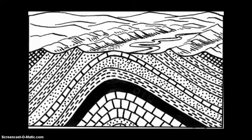There's rain coming down, causing the areas that don't have the rings. You can see fluvial action, actually, drainage. So this is a whole different way of looking at this structure. Hope it makes sense. Thank you.